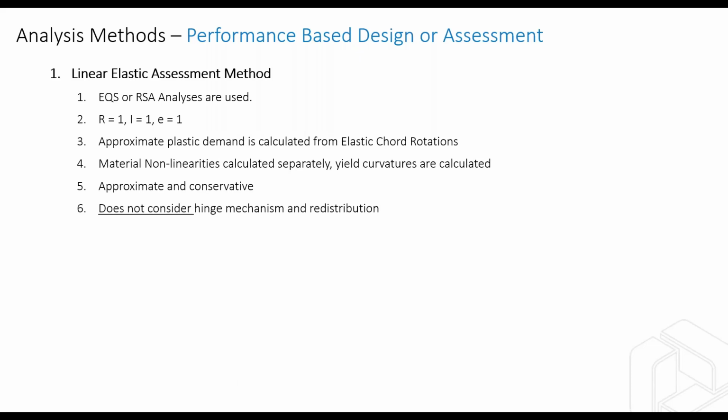So for performance-based design or assessment, what kind of analysis methods do we have? First of all, we have linear elastic assessment methods. In the literature, researchers always tend to invent new methodologies or easy methodologies that everyday engineers or practicing engineers can make use of efficiently, because as the analysis methods get complex, the computational effort and assumptions and the parameters get more rigorous and difficult. So the simpler the methods, the easier to use. It's easier to use by practicing engineers.